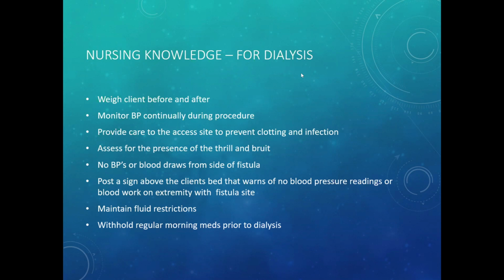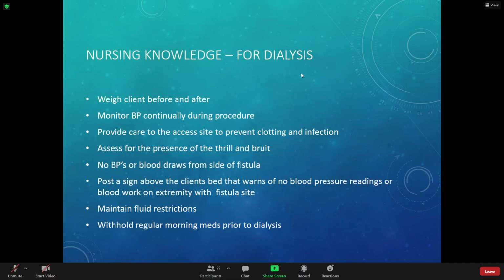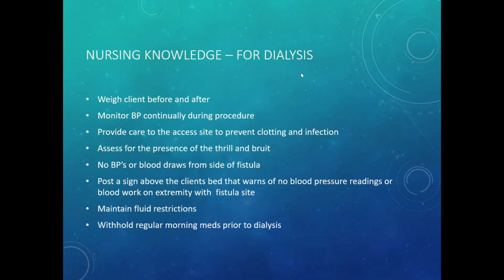Most of the time, most of these meds are given in the morning. So now the patient has been at dialysis for hours, and now they came back. Oh, now they're due for the blood pressure meds again at 6 p.m. Do I give them their morning meds too?